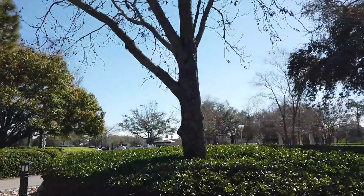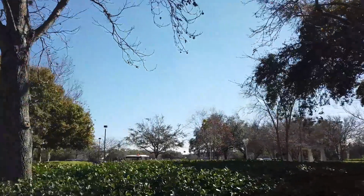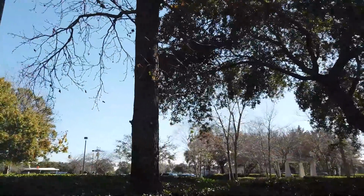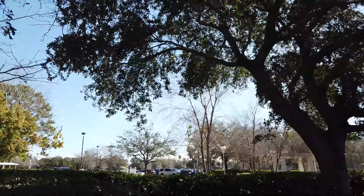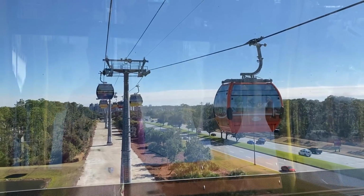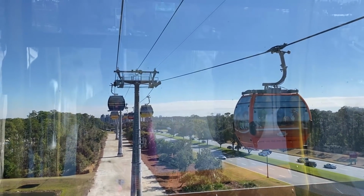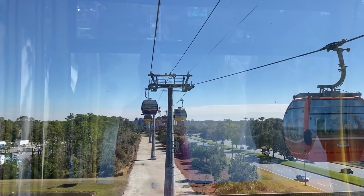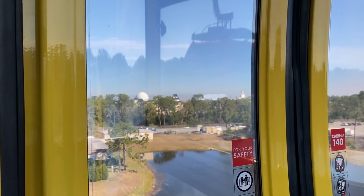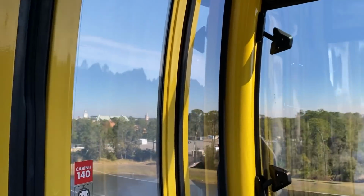I see the Skyliner out there. Looks like it's on slow mode. They've reduced the speed, must be loading. Oh, nope, it stopped. Uh-oh, I think we have a little problem. We are stopped here before, oh, okay, we're starting to move.